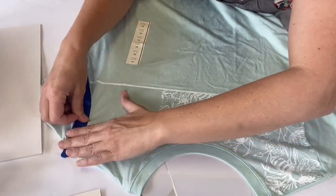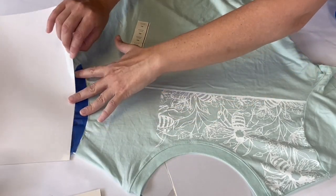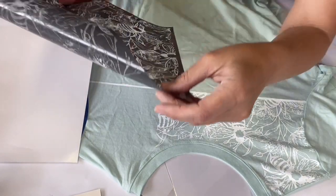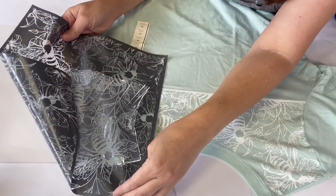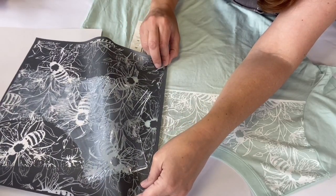So, y'all gonna love that. We're gonna put this right here. Tell us what you think. Is this not the cutest idea? Now, this stencil is designed so beautifully to line up. I can finish out my bee's body right there.